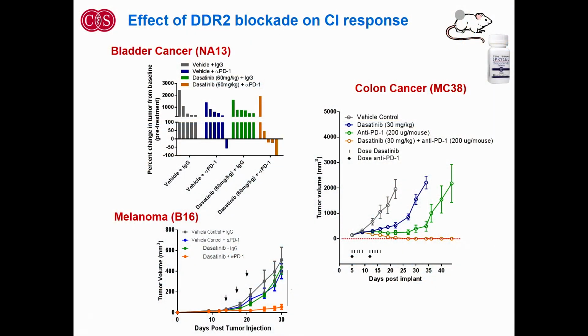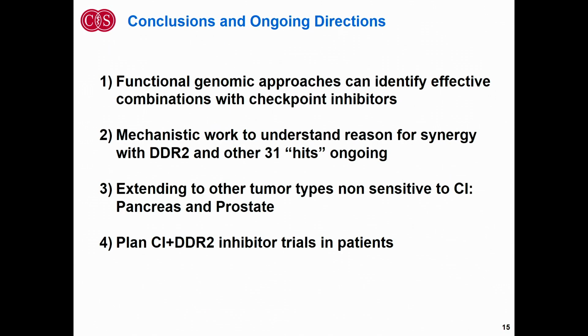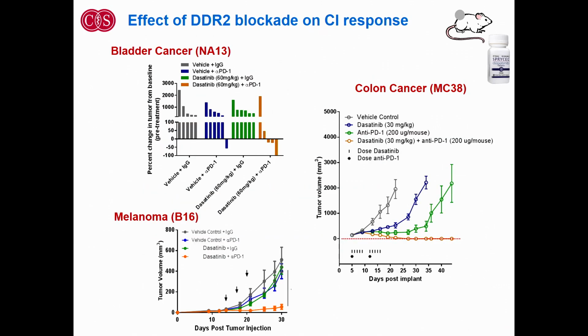So how about bringing this closer to the therapeutics? We then used dasatinib, and again, obviously with the caveat that dasatinib is not a completely targeted agent to DDR2, but the shRNA basically addressed the issue of specificity. And you can see here that in NA13, again, the plots, and B16, again, similar to shRNA. And we did MC38, and the combination is here in orange.